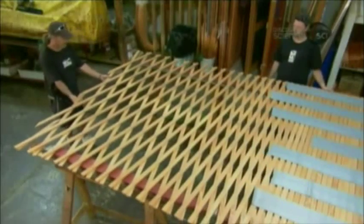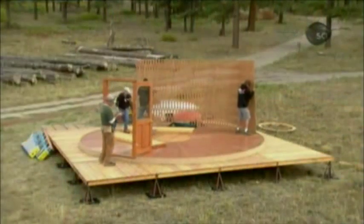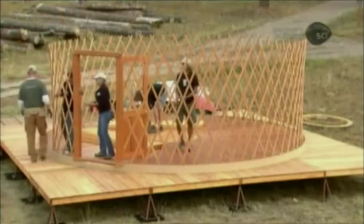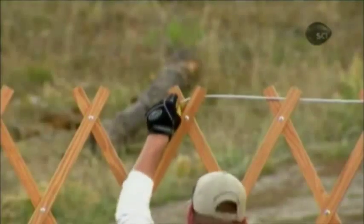Oh, look at this thing. Oh my god, that's the coolest thing I've ever seen. Oh my goodness. It's nice to get outside and away from the tension, and get some fresh air. Yeah, they don't have to stand so close to each other when they're out here.